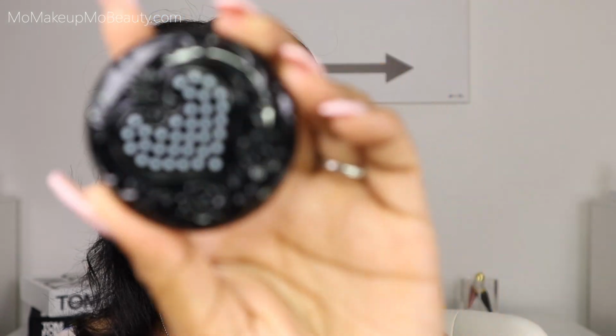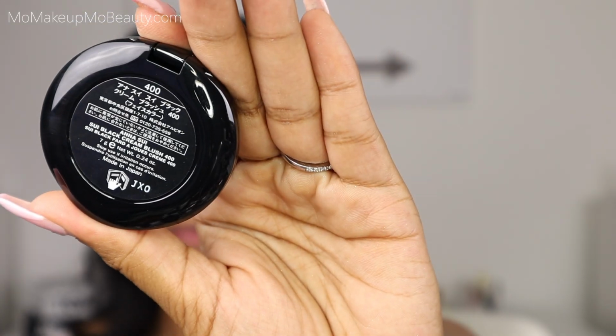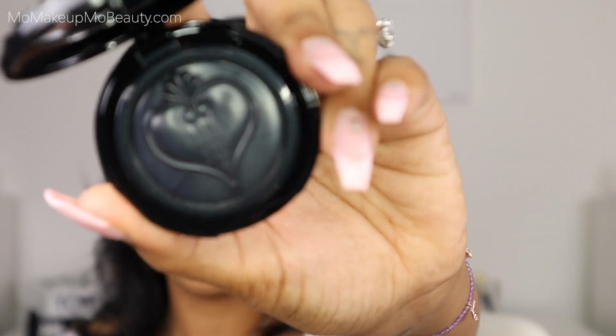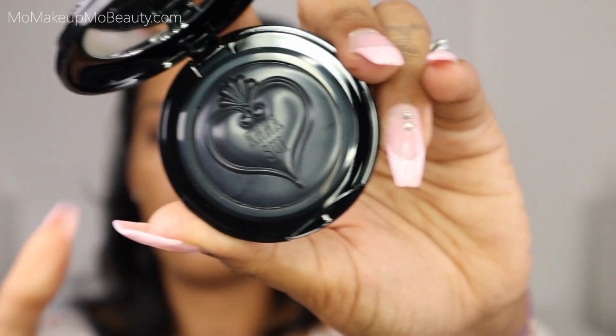So the packaging is cute, right? And then here on the back. And then you guys, look. Like it said, it's a black blush. So I cleaned off my little finger. Let's swatch her and see what happens. Oh wow! Would you look at that? I'm gonna swatch it on my hand first to be safe. Oh wow, it kind of looks black, like it said.